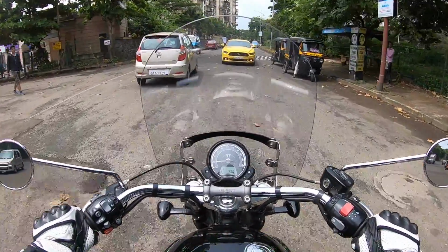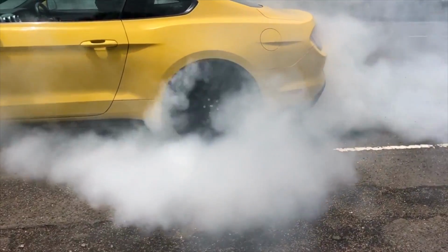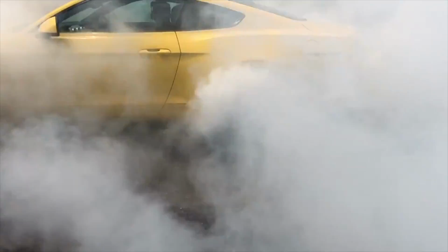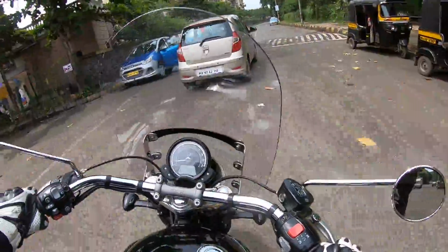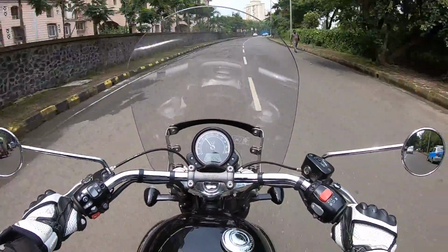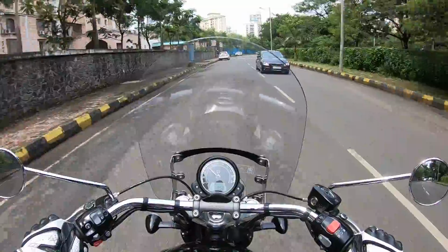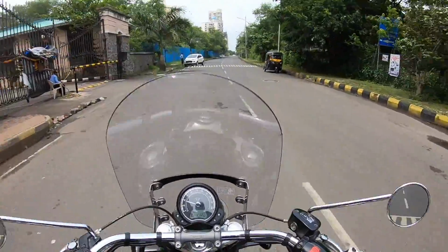Now this is a Ford Mustang. As you can see, the same one which I had ridden earlier. Love the punch from the motor. The mid-range is so strong. This isn't a motorcycle for outright 0 to 100 kilometers per hour acceleration. Nope, it isn't meant for that.